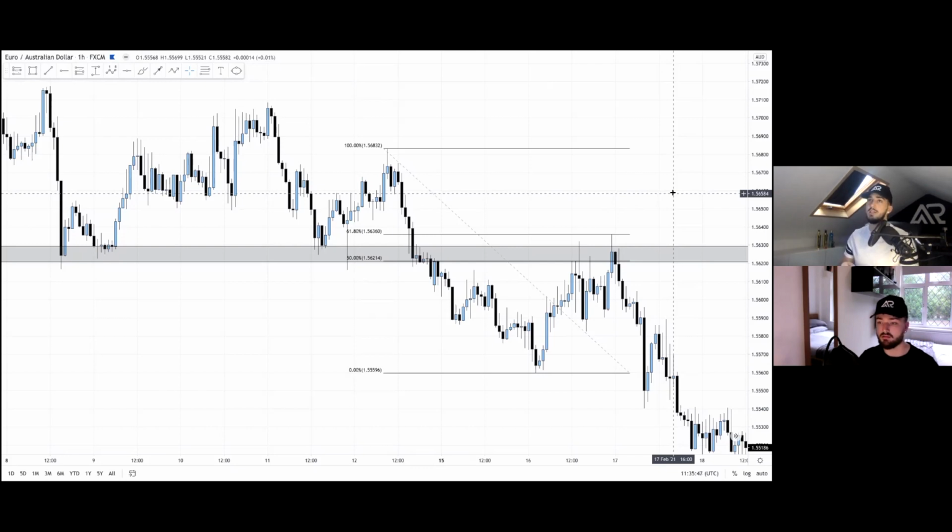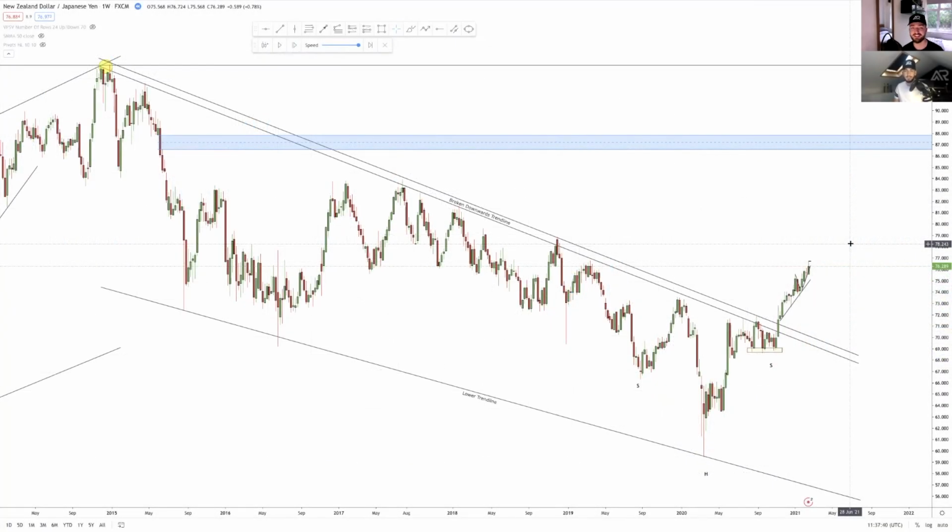Yeah, so that's the Euro USD losing trade. This is Euro AUD, a trade we missed. So now Ryan will talk about NZD JPY. Right, guys, I'm going to be explaining NZD JPY, which was our winning trade.